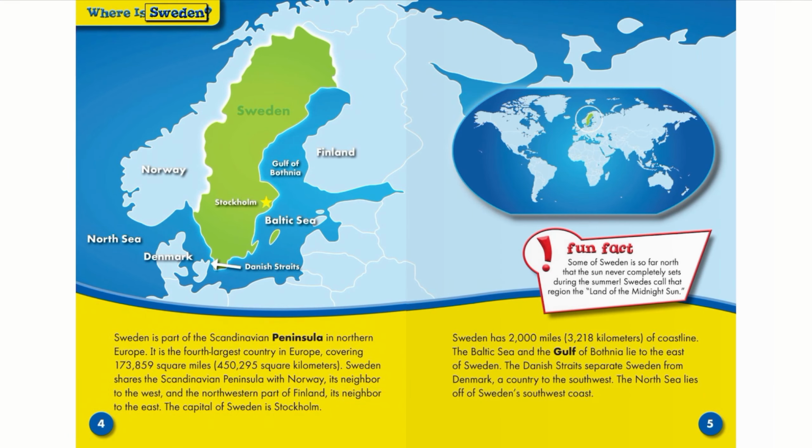Where is Sweden? Sweden is part of the Scandinavian peninsula in northern Europe. It is the fourth largest country in Europe, covering 173,859 square miles, 450,295 square kilometers. Sweden shares the Scandinavian peninsula with Norway, its neighbor to the west, and the northwestern part of Finland, its neighbor to the east.